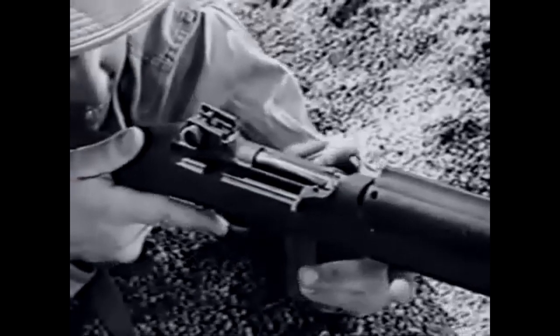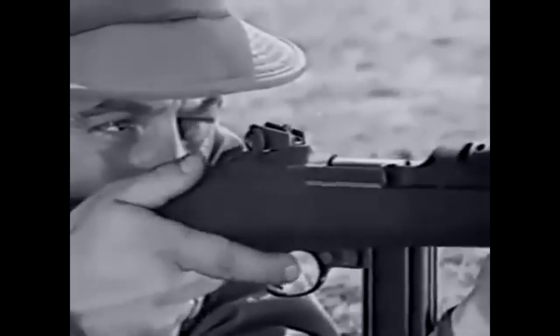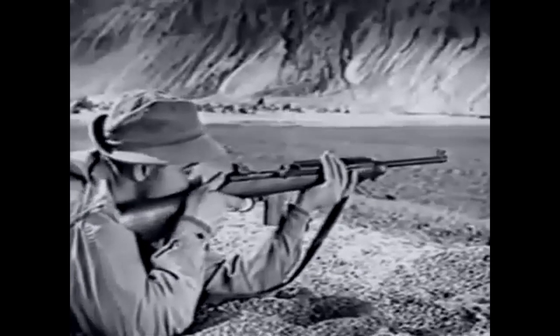But when the selector is moved forward, the M2 becomes full automatic and will continue to fire as long as the trigger is held back or until all the ammunition has been fired from the magazine.